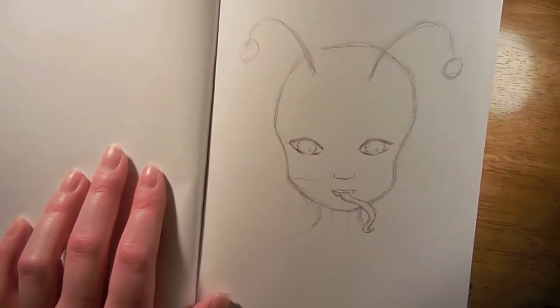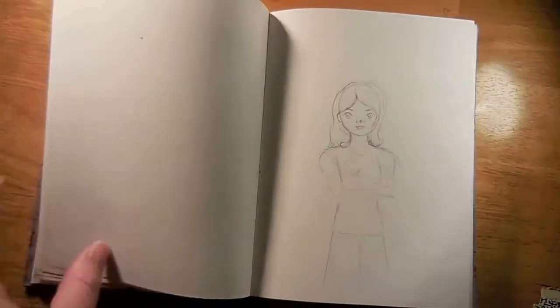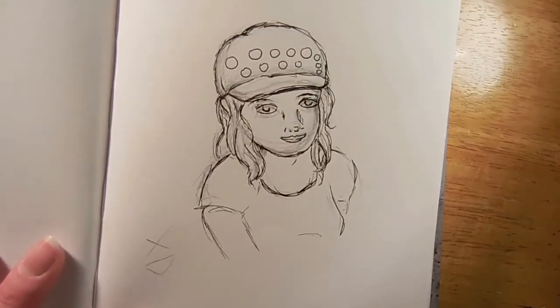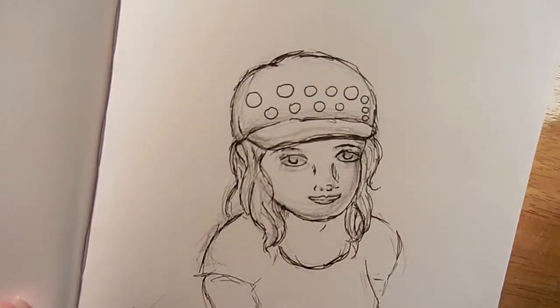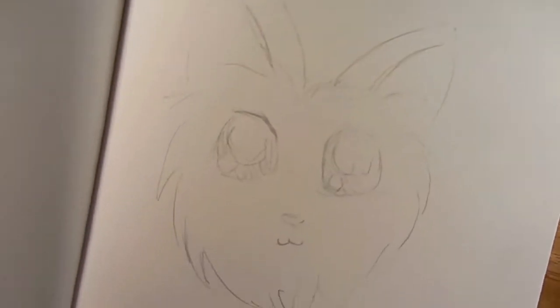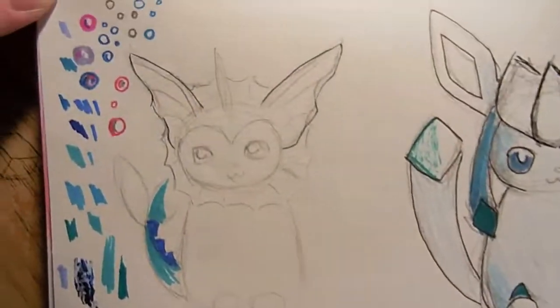This is my little alien girl that I never finished. I have a bad habit of not finishing concepts. Lots of very bad self-portraits. Very bad. And a weird fluffy thing. This is what happens when I have art block. I draw weird things like that and they're just, why?